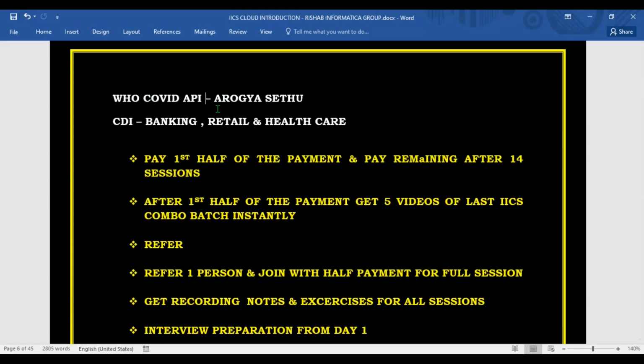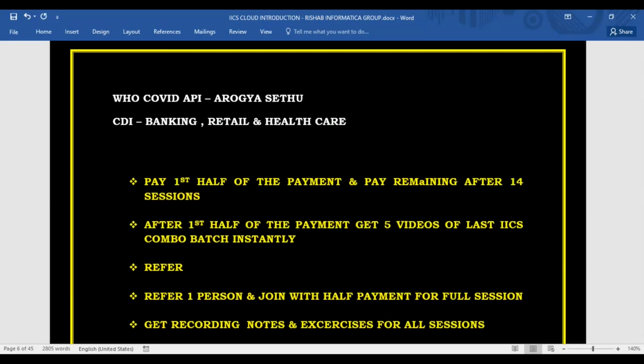So by using that API, without accessing the data directly, for example in banking, it's a very serious case, right? It is a very highly secured scenario in the bank. So they will create an API and give this API to the people, those service providers, like the ones we use daily, right? GPay, and PhonePe, correct?